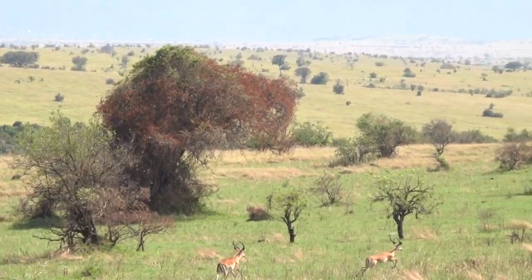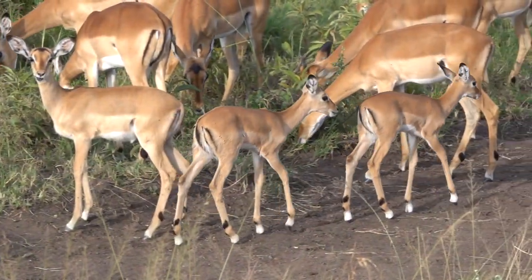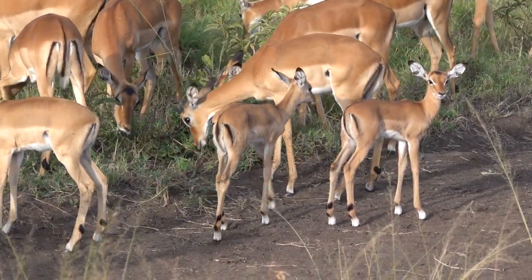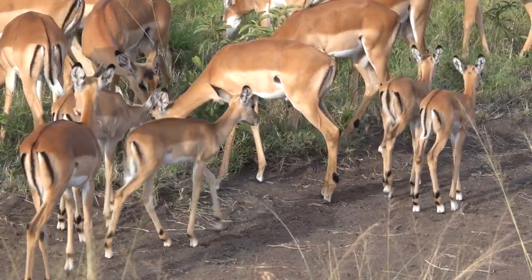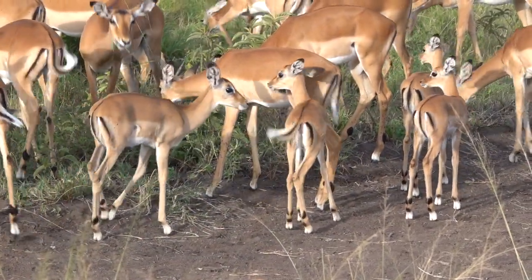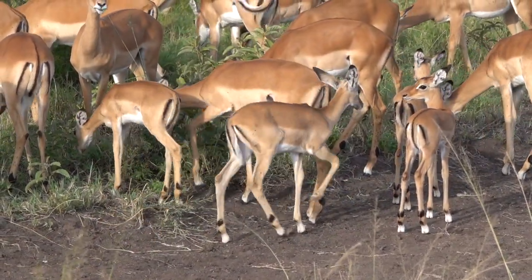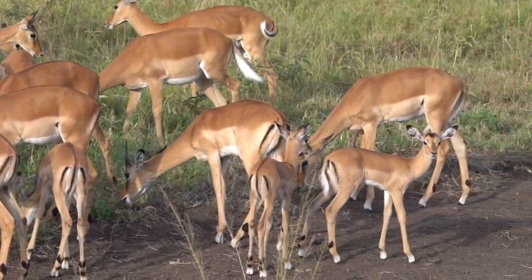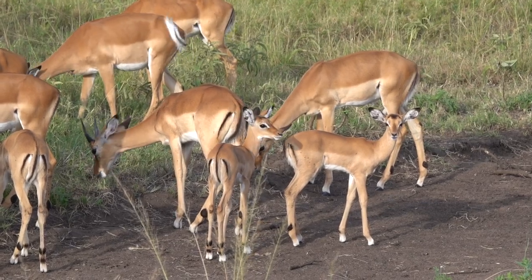The impala breeding season, or rut, commences in May and continues for about 3 weeks. Young are born following a 7-month gestation period. The female will leave the herd in order to give birth to the fawn. After a few days to several weeks, the mother will return to the herd with her fawn.